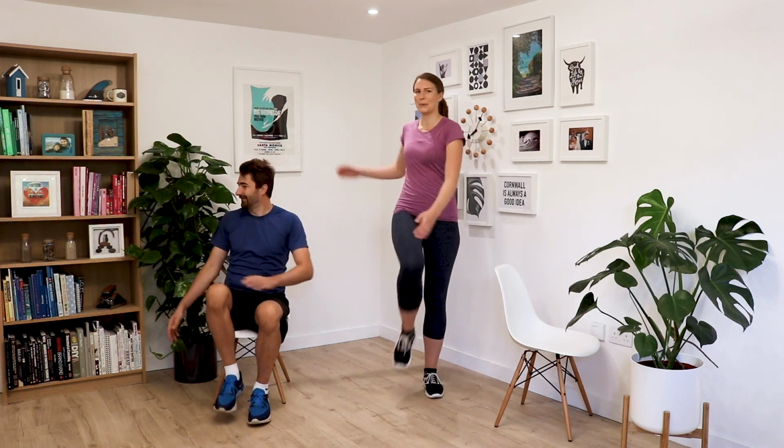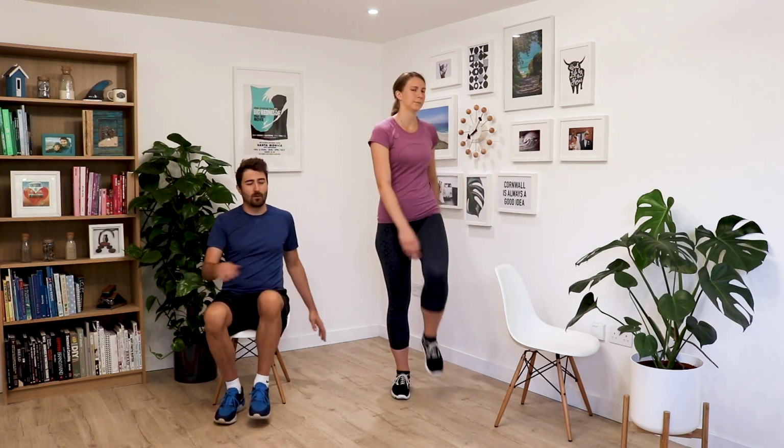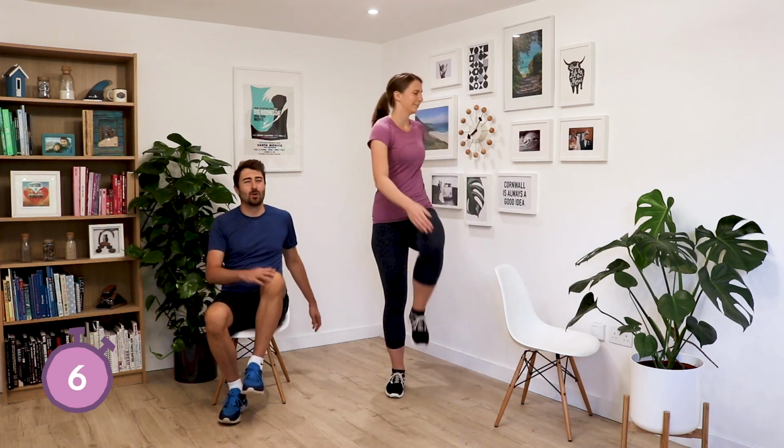If you are feeling more tired at this point, then you can always try to slow the movement down, do the legs only version, or join Martin for the seated version. You could choose to rest if you need to for the rest of this exercise round to help to get more in control of your breathlessness.